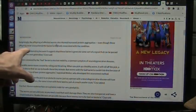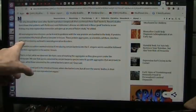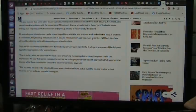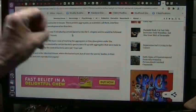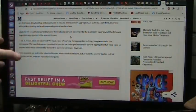Surprisingly, the offspring of affected worms, well, hold on. I always get carried away. What they did was, all neurodegenerative diseases can be traced to problems with the way proteins are handled in the body. If proteins are misfolded, as I said, they build up and accumulate in tissues. These protein aggregates, as scientists call them, interfere with cell functioning and lead to neurodegenerative disorders, so you shorten out your system. Now, Sis and his co-authors wanted to know if introducing certain bacteria into these worms would be followed by protein aggregation in a worm's tissues. So they were going to give them this certain bacteria and see if they could make the worm aggregate these things, in other words, damage it.